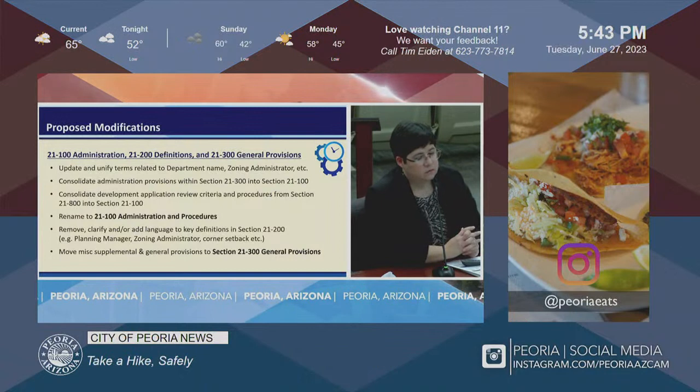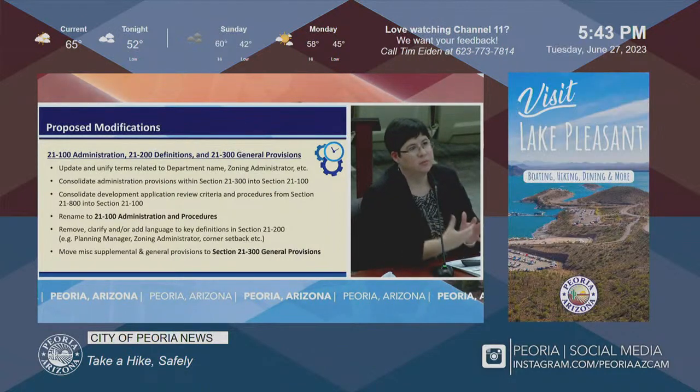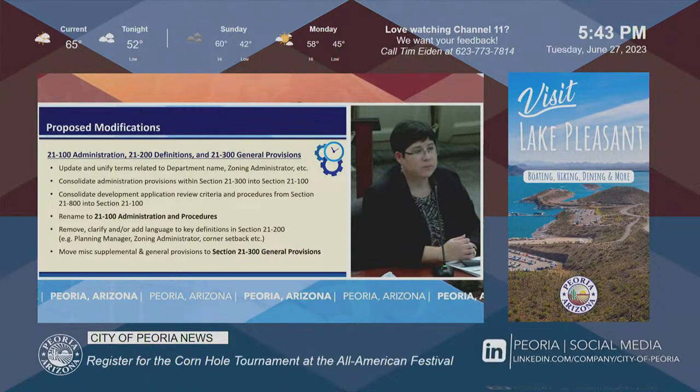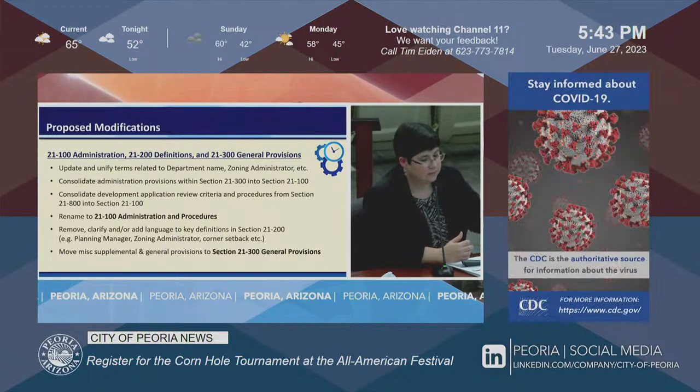We're also going to be adding, clarifying, and changing some key definitions that have been problematic in certain areas within the code so that they're more uniform and people can understand. For instance, the corner setback, the planning manager, that shouldn't be a definition, it's gonna be taken out. The zoning administrator should be a definition and is going to be included.